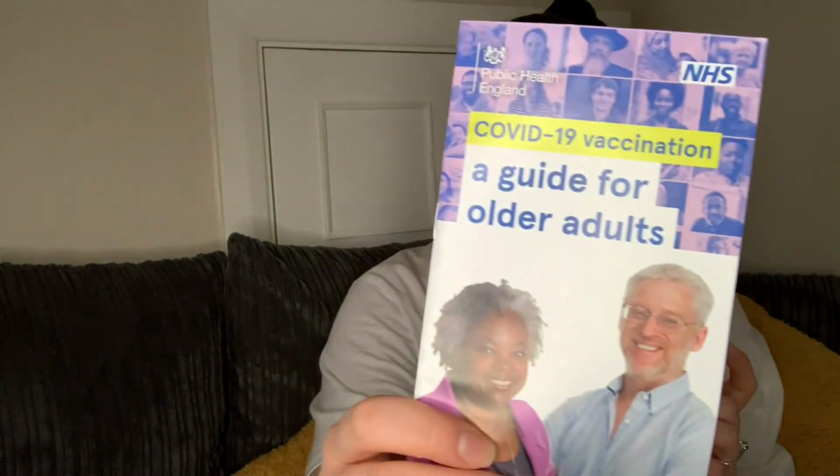Once that was filled in, a very nice healthcare worker called Eleanor came over and spoke to me about the form that I just filled in, double checked all the questions, went through them again with me and explained everything. She gave me this booklet. It's a guide for older adults, so I don't really need that, but I'm sure it's got all the information in it that we need, so that's good.